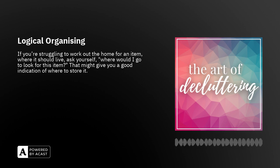So if you've ever said in your home the statement, I can never find it when I need it, or I can never find the fill in the blank. I can never find the passports. I can never find my sun hat. I can never find the hand sanitizer. I can never find the rolling pin. If you say that, it might mean one of two things.